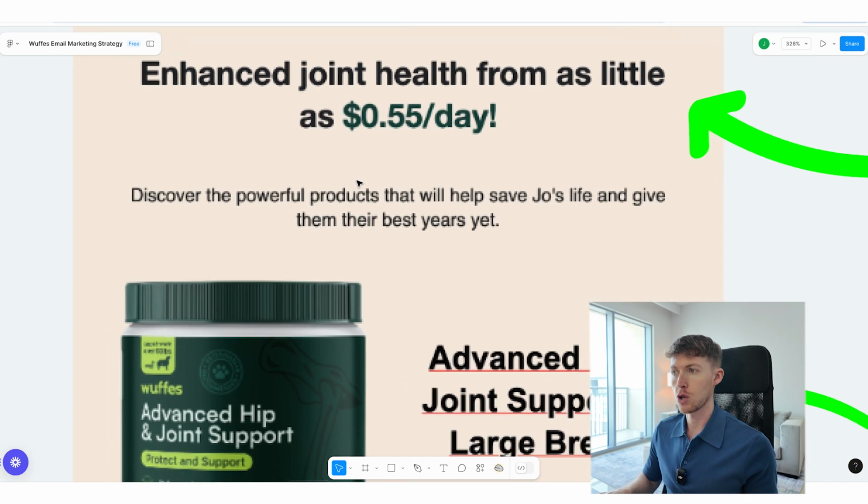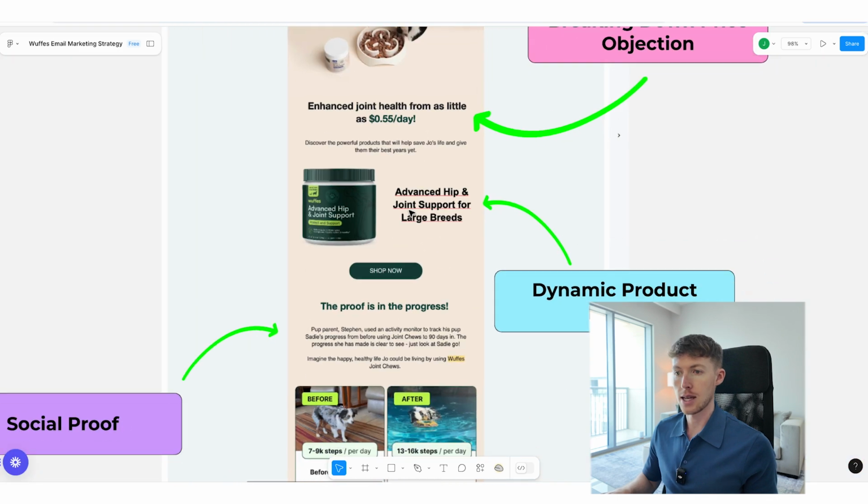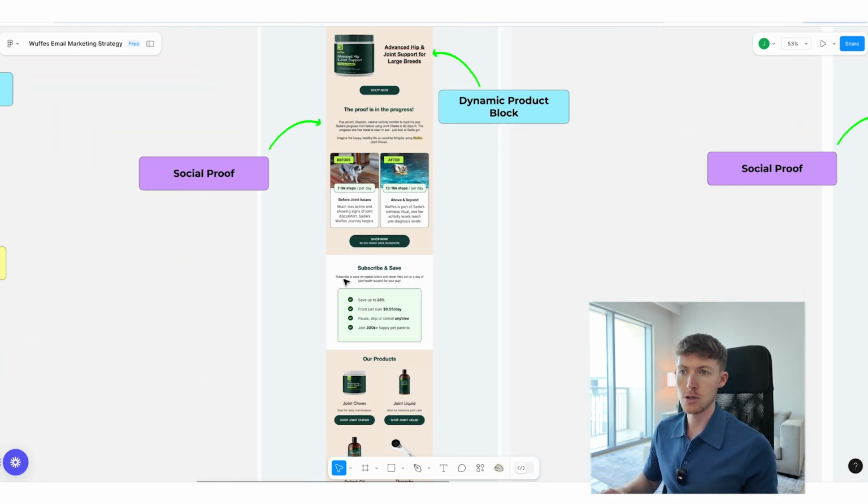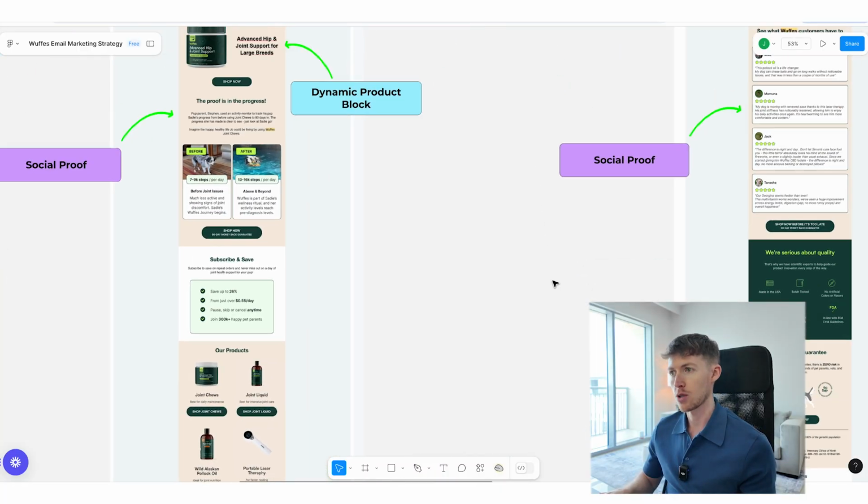Discover the powerful products that will help Joe's life and give them the best years yet. And then again, another dynamic block, more social proof. Okay, so with this, before and afters are key, right? If you're selling anything that you can have some sort of before and after, or at least a current state and desired state, it always works. It's classic direct response. You want to include as much of those as possible throughout your funnel.